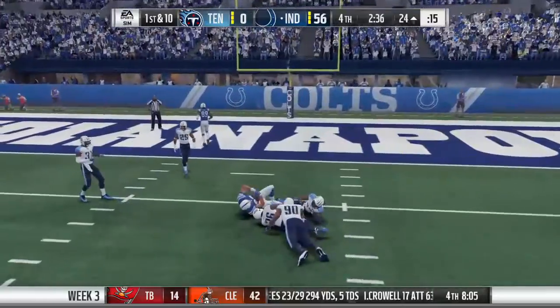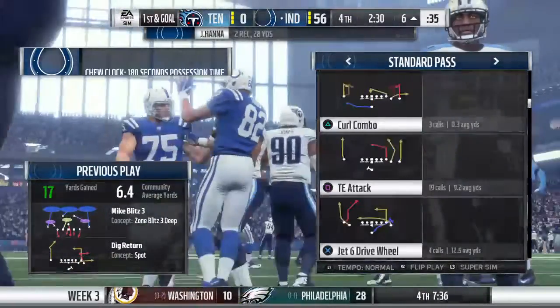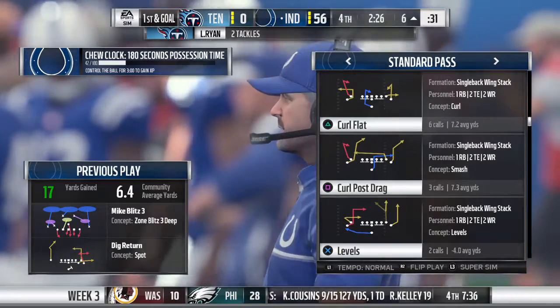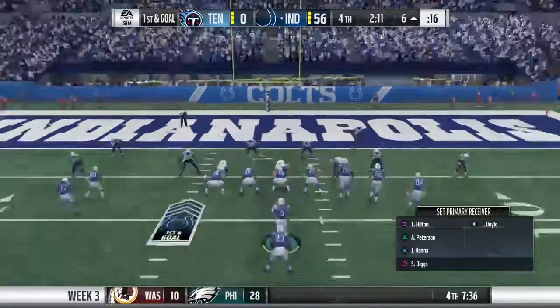And he will find his man on the end route, complete. And he will be brought down at about the 6-yard line. That one good for 17 yards, and now they've got it first and goal. They don't need to run another play here before the 2-minute warning. Let's see if they do it anyway.